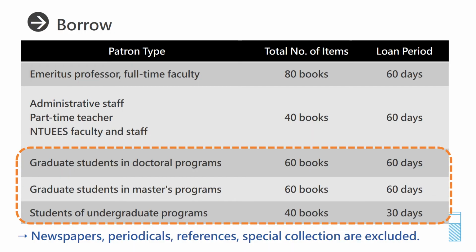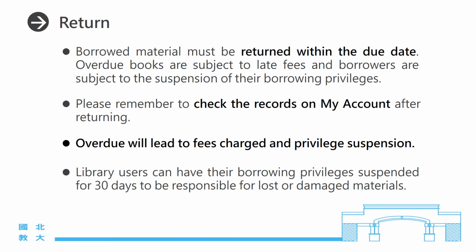NTUE faculty, staff, and students can use university ID cards or library cards to borrow materials from the library. The maximum number of books borrowed and the loan period depend on the patron type. Please refer to patron types and loan periods. Borrowed materials must be returned by the due date. Overdue books are subject to late fees, and the borrowers are subject to suspension of their borrowing privileges.